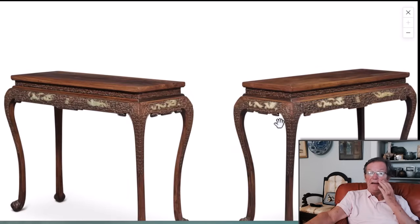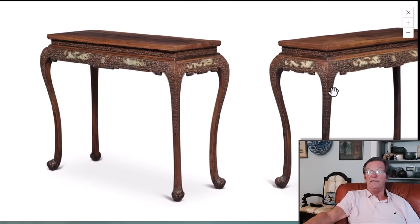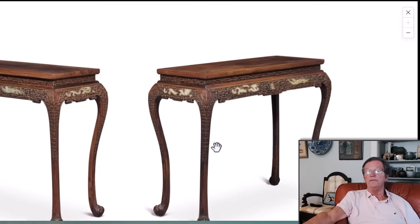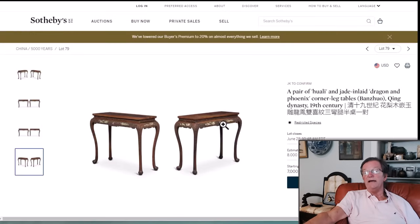And then if you're looking for some very nice furniture, if you live in the New York area, and you're looking for a couple of great tables to put in your house, these are it. These are beautiful, beautiful tables. And they have almost an English look to them with the cabriole legs and the ball and claw feet on them. But these are Chinese. And they're dated to the Qing Dynasty, corner leg tables.